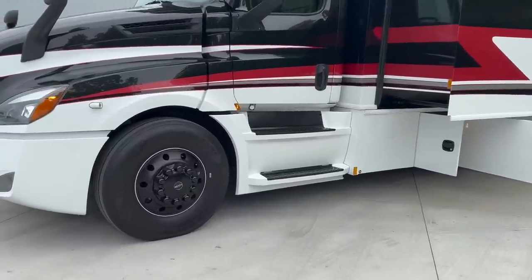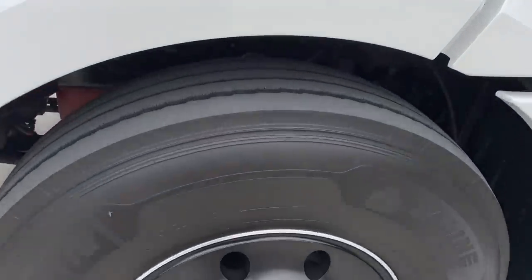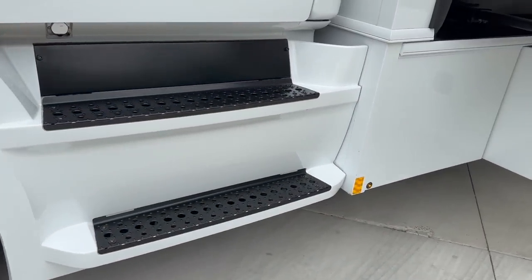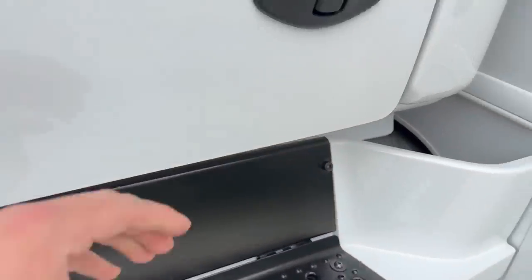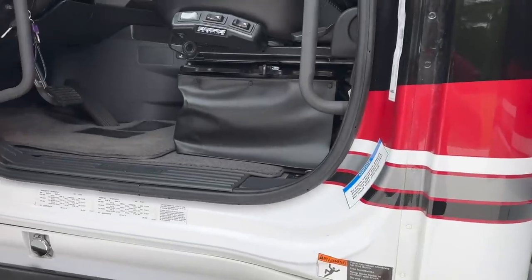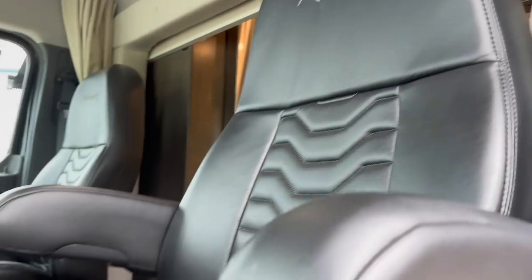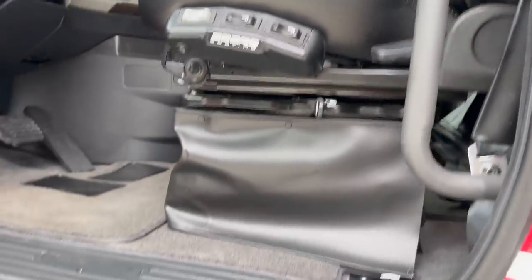16,400 miles, Michelin tires, knee-deep in rubber. I mean, it's original tires, 16,000 miles. 120 gallons of fuel right here under the door. This has the new upgraded deluxe seating in the cab, as you can see there. Very nice with the Renegade embroidered into the headrest.